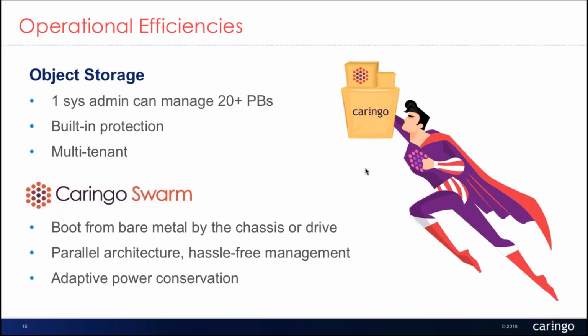One of the other interesting and unique advantages to Swarm is, I talked about the replication and erasure coding. You can actually change erasure coding for a particular object on the fly. You can change it based on bucket, based on individual object. You can have replicated objects and erasure coded objects within the same bucket or domain. These are all very unique capabilities to Swarm.